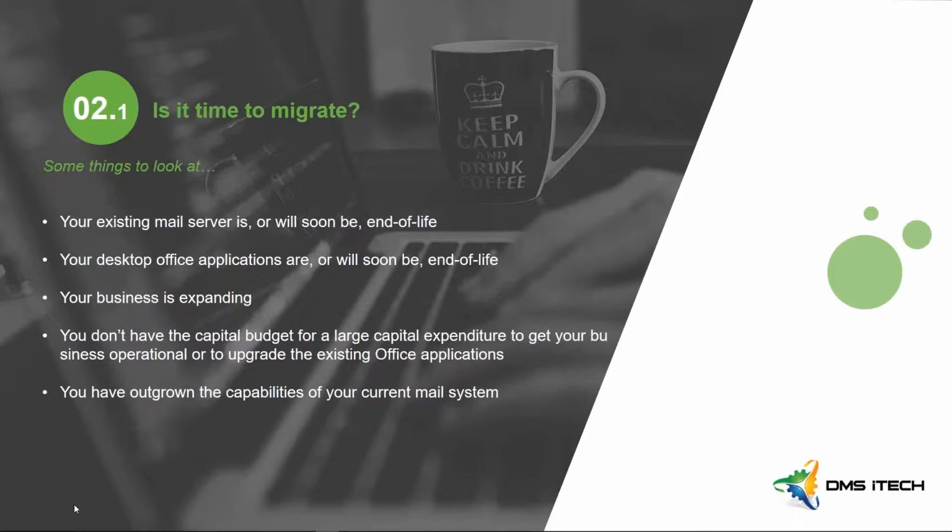Your desktop Office applications are, or will also be soon, end of life. Office 2010 will be out of support as of October 2020 as well. And earlier versions of Office are no longer supported by Microsoft and will also no longer receive service packs or updates. Your business is expanding.